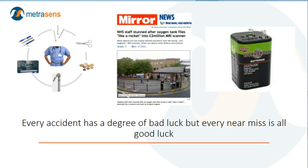You might say that changing them into pocketless scrubs would help. It would. But it still didn't detect the ferrous pen that an operating department assistant placed on the inside of his scrub top. In such cases, disaster was only averted by good luck.